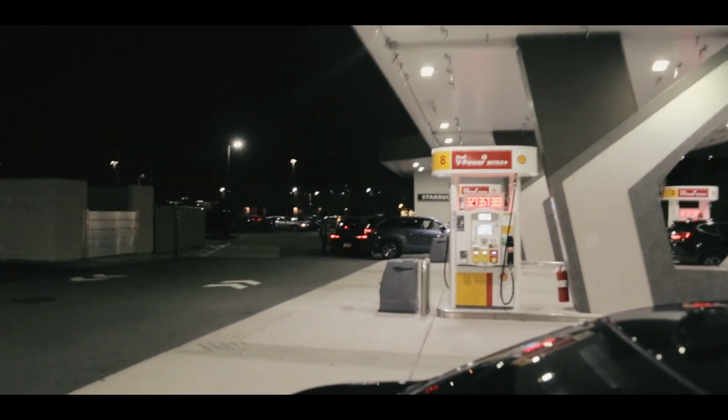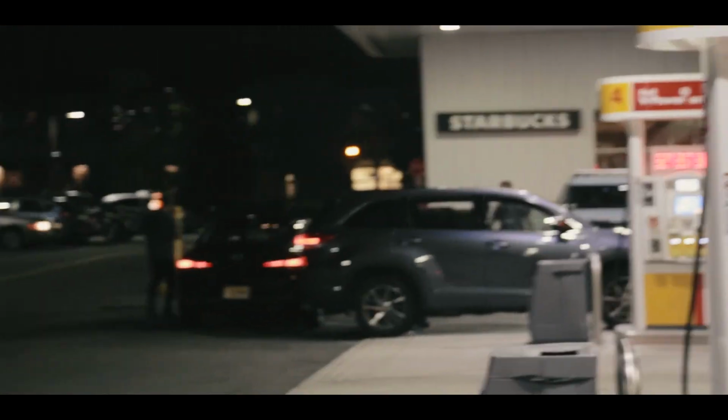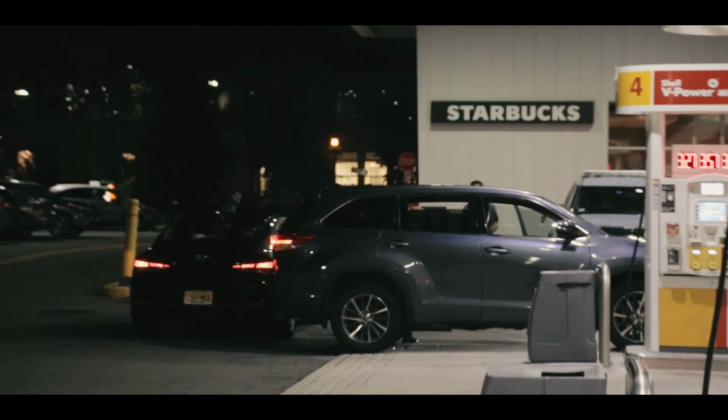So Trev's inside. I'm trying to figure out how to use this camera. We're just sitting here pumping gas, and this person crashed, and there were two stadies here. Oh yep, stadies are busting out now. Damn, that's not good. That's an L for them.